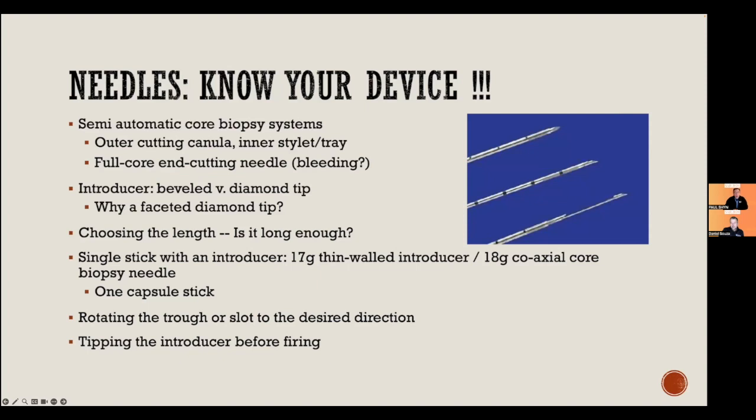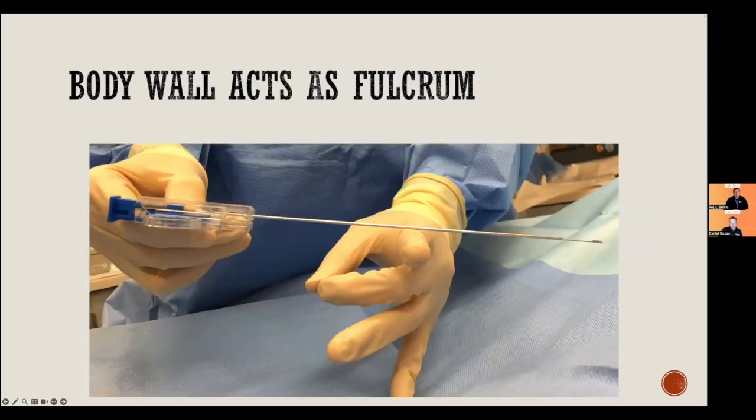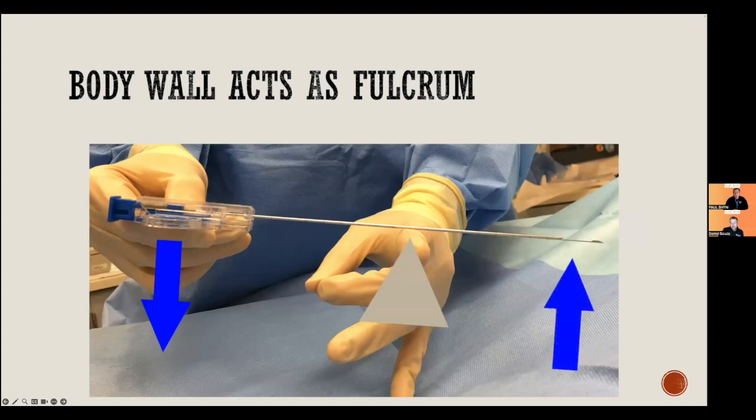Or if you take 2 or more samples, you can rotate the slot into a different direction for each sample. And then tipping the introducer needle before firing can help get better core samples. What I mean by that is when you insert the core biopsy needle into the patient's body, the body wall acts as a fulcrum. So when you push the handle in the direction opposite of where the tray is facing at the other end of the needle, it will push the tip of the needle in the opposite direction. And that has the effect of compressing tissue into the slot, and it tends to give you better core samples.